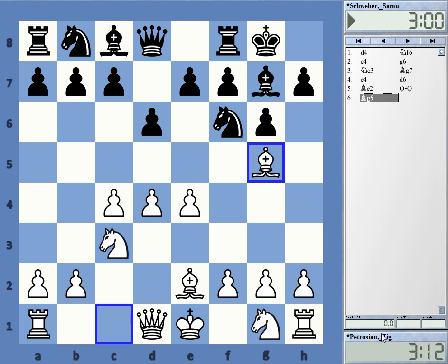We don't see the Petrosian system that could have been expected, but Petrosian also played other lines against the King's Indian. Here it is the Averbach, named after Yuri Averbach, a line that I also sometimes play, and one reason why I play the line is the kind of structure that arises here in this game. Back in 1962, this line was really quite new. People did not really know how to respond optimally.